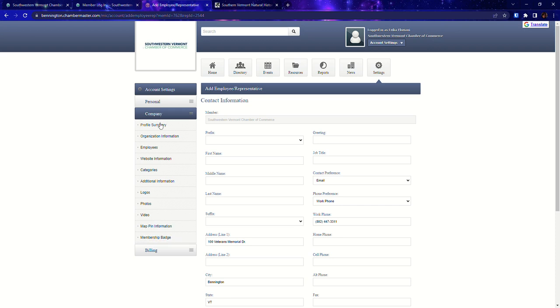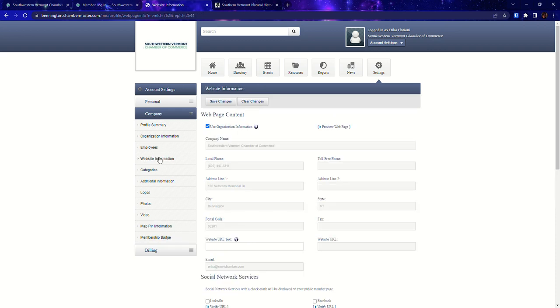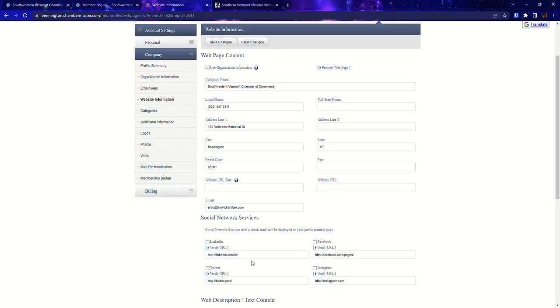Coming back to company, you want to check your website information. Is that up to date? This is directly pulled from your organization information, unless you want to overwrite it. And then you can unclick this box and add the information necessary.